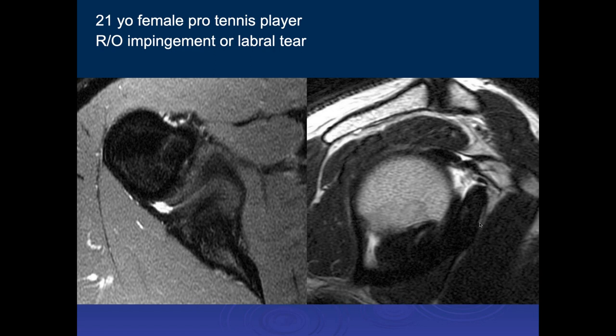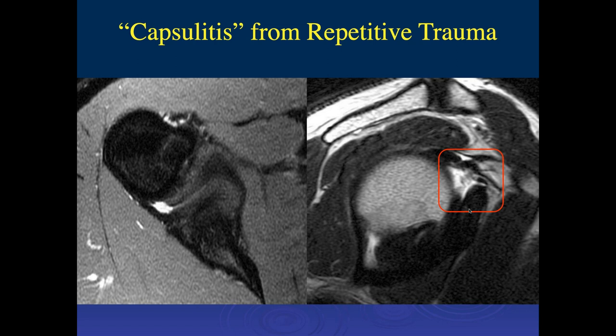And then here we can also, even on the axial images, see thickening down here with just a little bit of fluid. A lot of thickening down in this area. Up here is just the subscapularis recess.